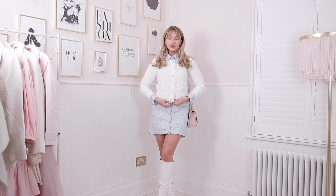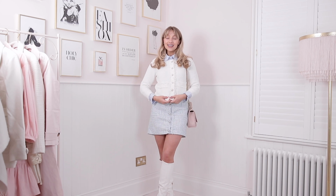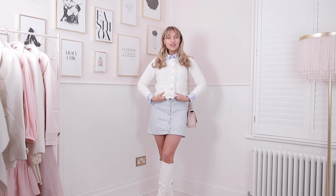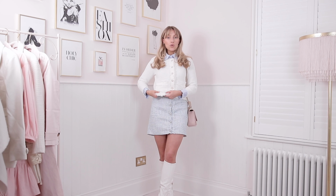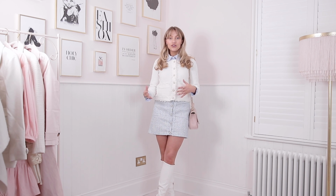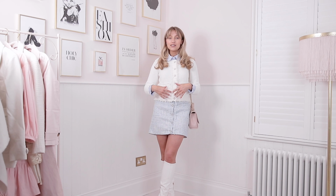I'm wearing this absolutely gorgeous little boucle jacket from Me&M, and the really nice thing about this is it looks like a jacket, but it actually feels more like a cardigan. It's actually quite thin and really nice and stretchy as well. So the beauty of this is you could actually wear a coat over the top of this as well.